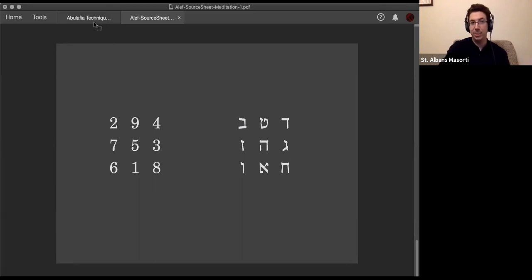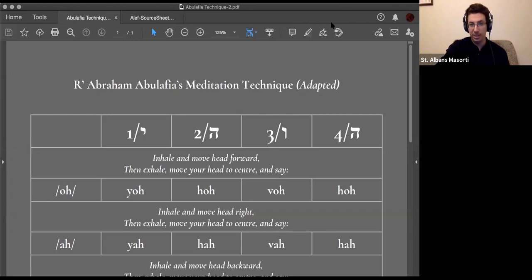Okay, still with me? All right, one more thing to show you and to talk about a little bit, which is all of this stuff to do on paper is a big part of it. But actually it's not the entire part of it, because there's also quite a few ways in which we apply this sort of thinking about letters and numbers and sounds to what we might anticipate to be a more expected meditation. And this is a very, very basic form of one of those things that Abulafia taught.